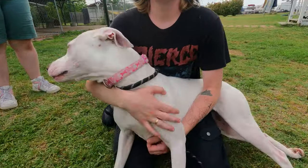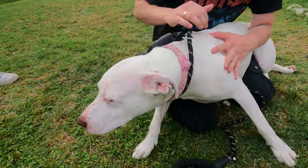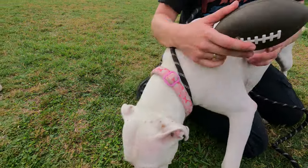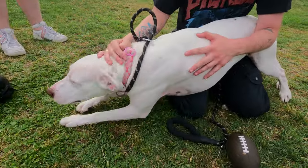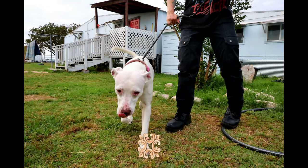All right, so our next pup is the second half of Thelma and Louise. That's right, we have Thelma and Louise here. This is Louise. Look at this beautiful baby. Who are you, Louise? She is also just as playful as her sister. She's got this little football here. She doesn't want it right now, but she loves to play fetch, and she will gladly bring the toy back for you for hours of fetch. Oh my goodness. She looks so lovey-dovey.